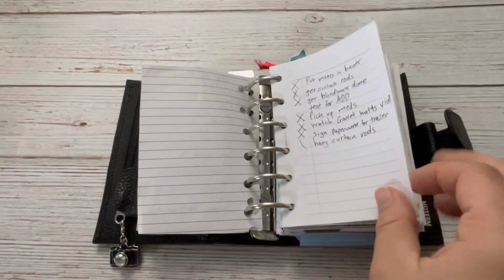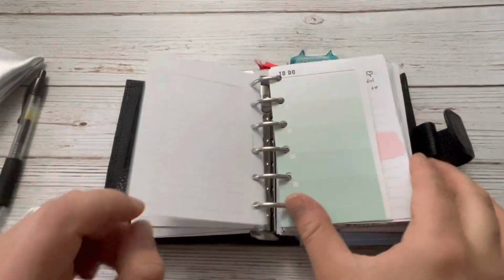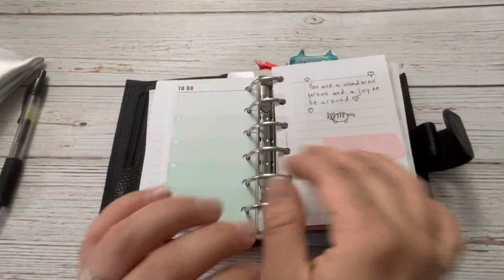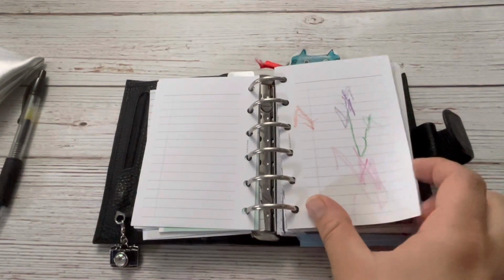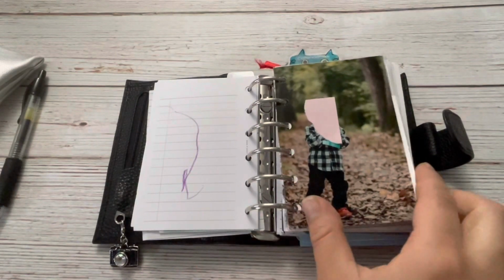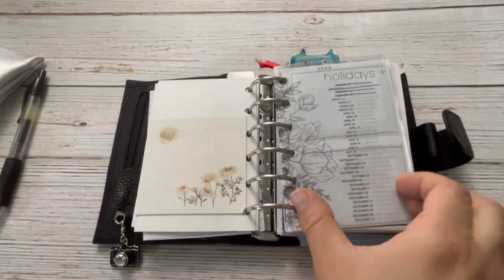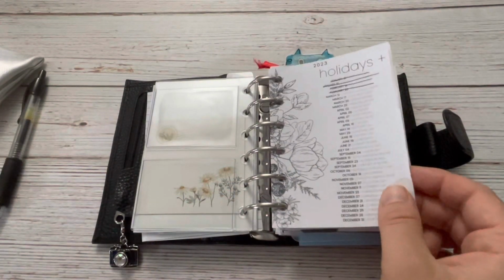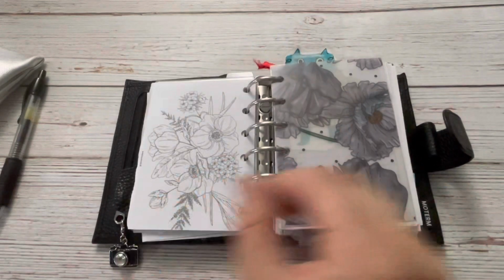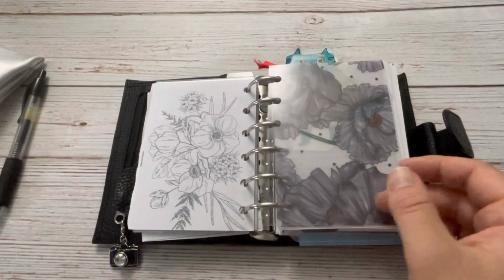Here's my inbox. To-do list, a little note from Matt with a cat drawing. A little thing from Michael's, picture, beautiful sticky note, and then some more pictures in the contact things. Holidays. I have everything linked below. Oh yeah, that's from Plan B. I should have known.